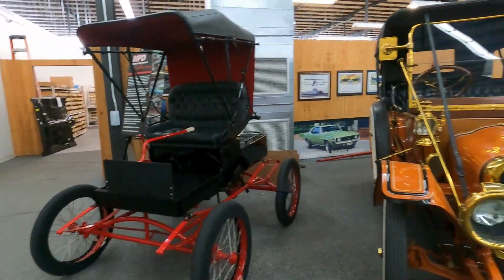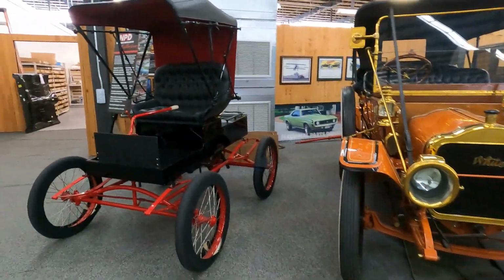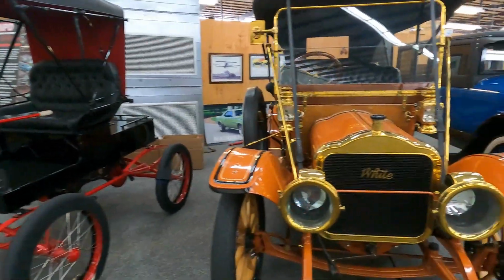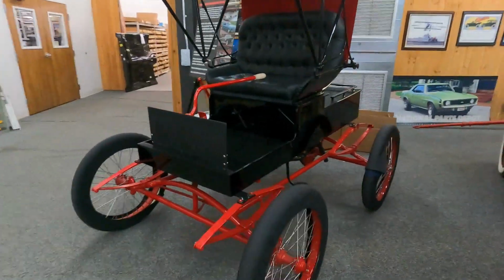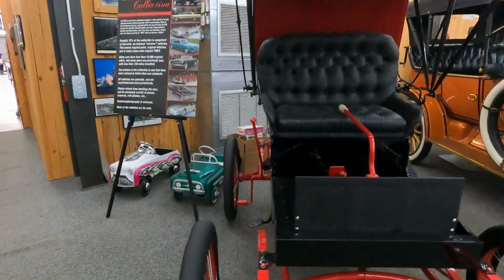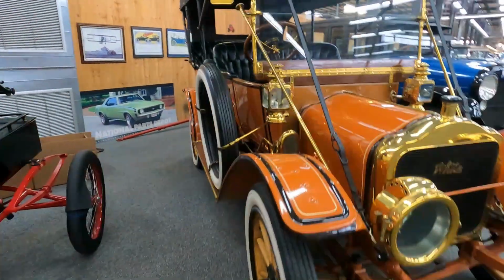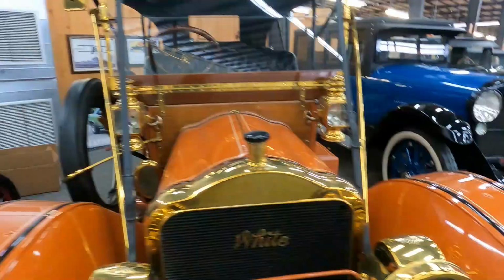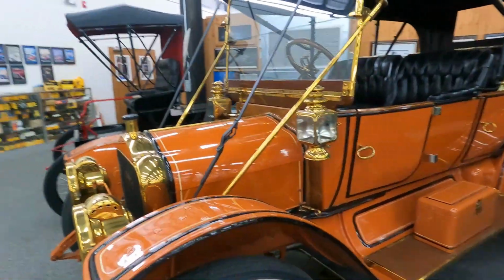I don't even really know a good way to start to bring these to you, other than just to walk the line here. You've got from your very early, and I'm not even going to pretend to know what this thing is, some sort of carriage. You've got a white one. Walking the line really shows you the transition of the cars.